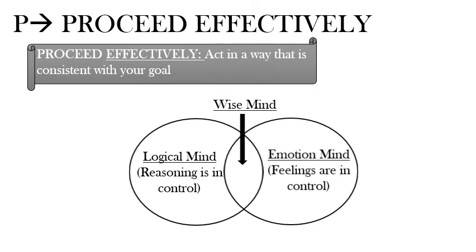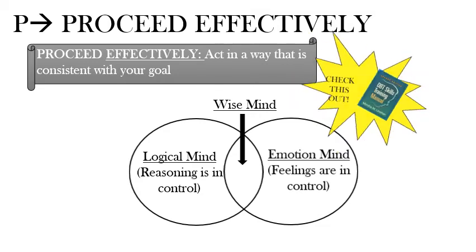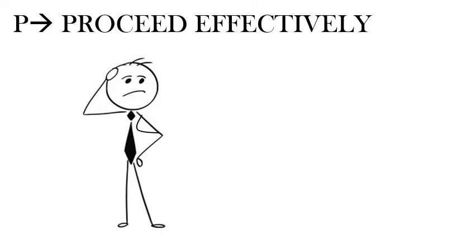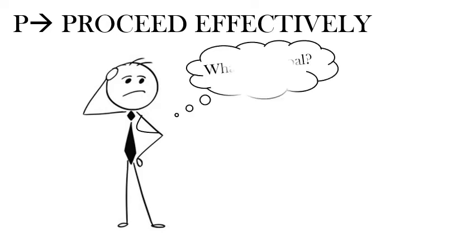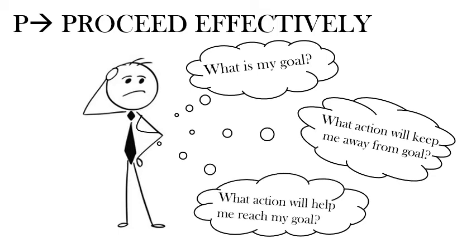To learn more about Wise Mind, check out the manual referenced at the end. Proceeding in an effective way helps us bring the focus back to what our needs are in the situation and how we can get those met. Before proceeding, ask yourself, what is my goal? What behaviors will get me to that goal? What behaviors will keep me away from that goal?